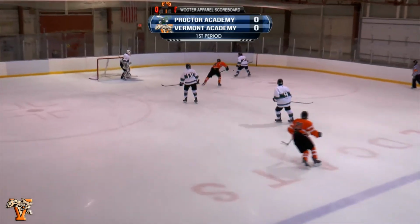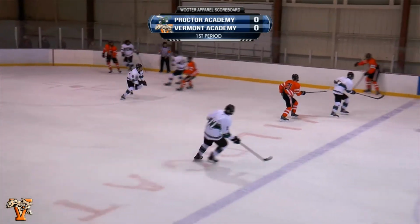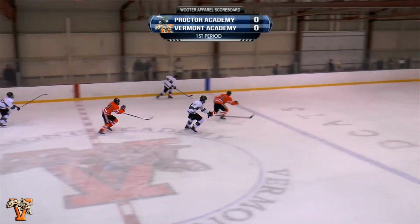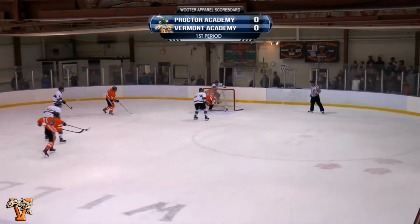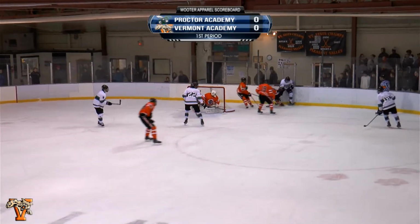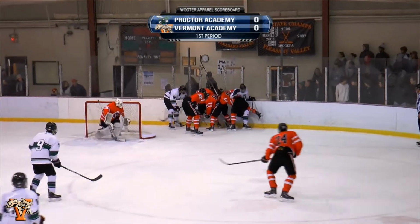2:45 to go here in period 1. Dean Cornelio, Mike Maiscalco with you. Lakes Region hockey action, 2-on-1. Man open in front and tried to feed it back into the middle as the pass went to the side of the net. A lot of orange jerseys down there now.